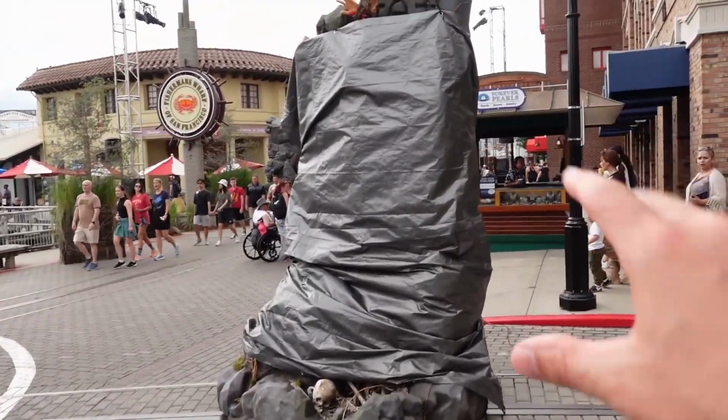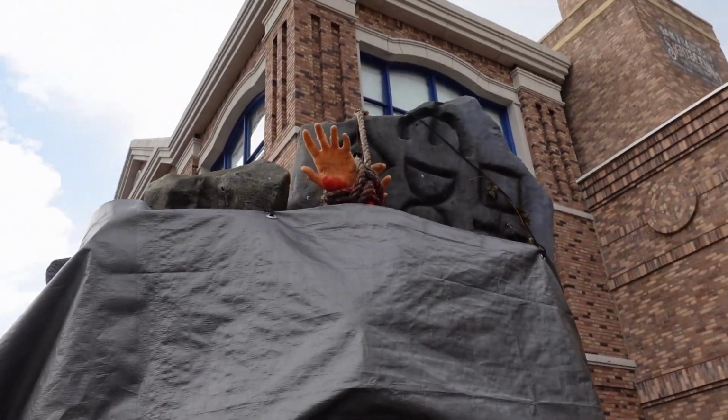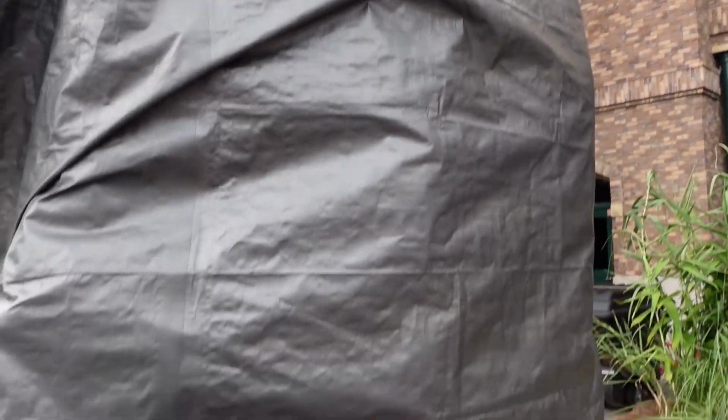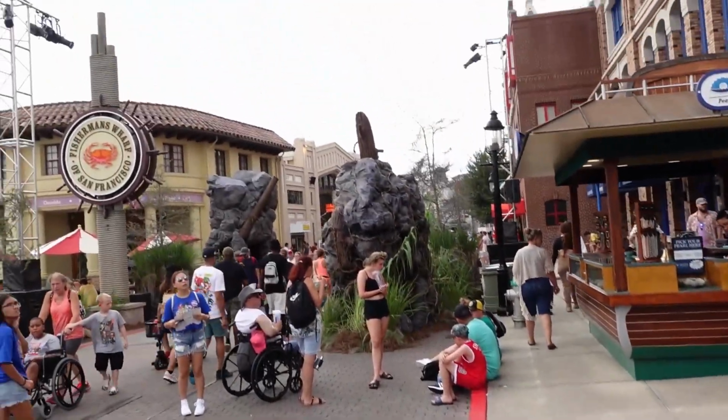But yeah, they've got a lot of cool stuff here. They've got more stuff. Look at that. There are hands sticking out of there, tied up, and there are all these glyphs and things on this monolith. A bunch of bones down there. Yeah, so this is going to be cool.